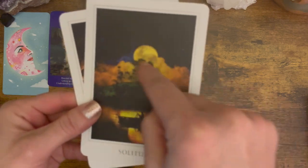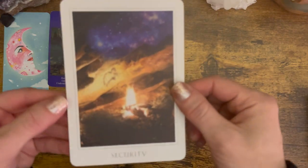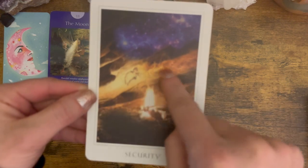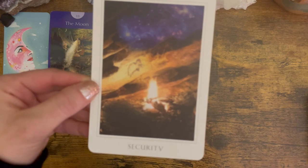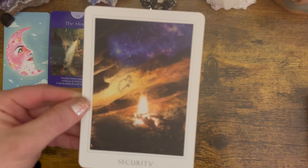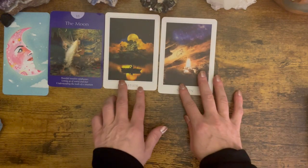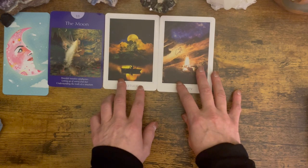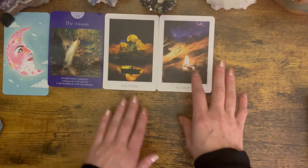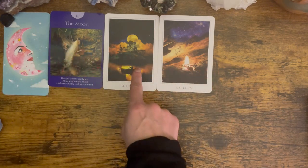So solitude in the front with the full moon here in the darkness, the dark sky. You see that? And then you have this card, which is security with a fire underneath the dark sky. It looks like hieroglyphs, actually, like being next to a cave or something like that. And then you see the, what are they called? The like astrology symbols in the sky. That's beautiful. The warmth of the fireplace and the light of the moon, you are being guided by this light, by the fire and by the moonlight, and yeah, by the moon. There's 3 moons in a row. Do you see that?